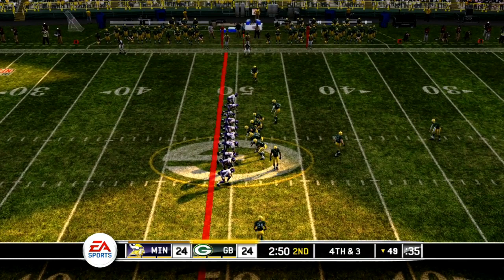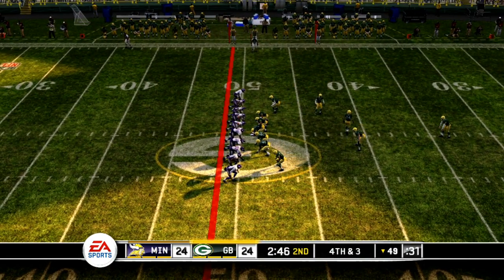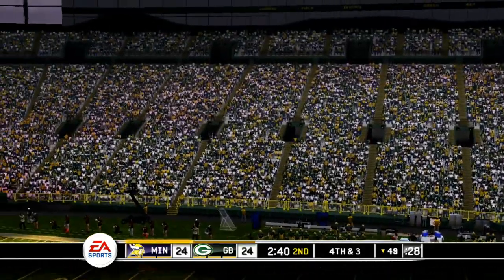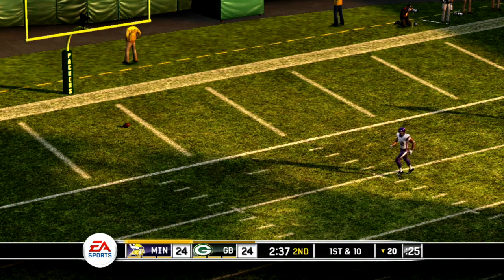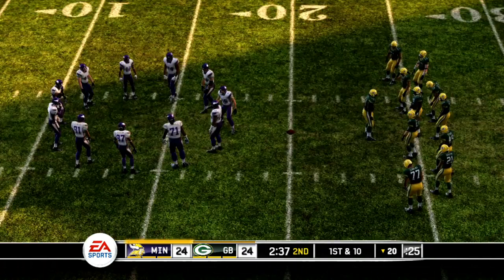The Vikings have everyone on the line. Looks like they're coming after this one. The ball will go into the end zone for a touchback. The Vikings got the ball into the end zone on their last possession.